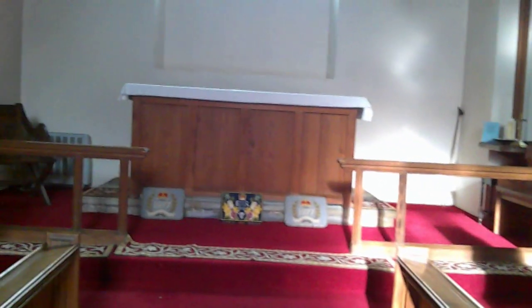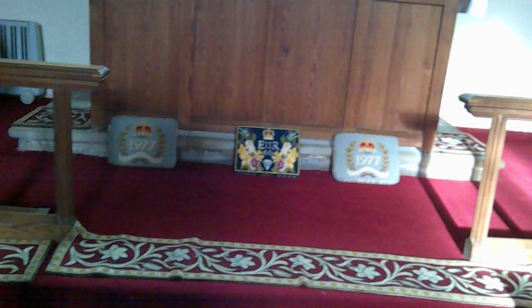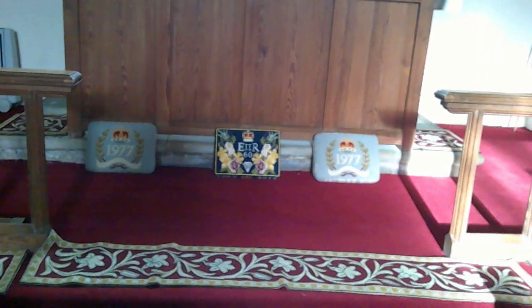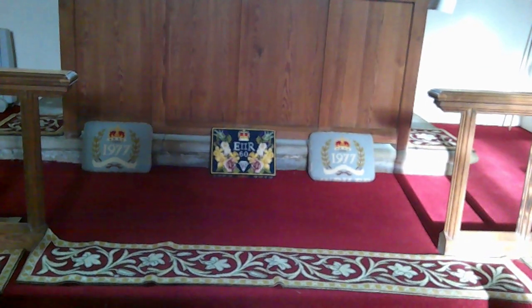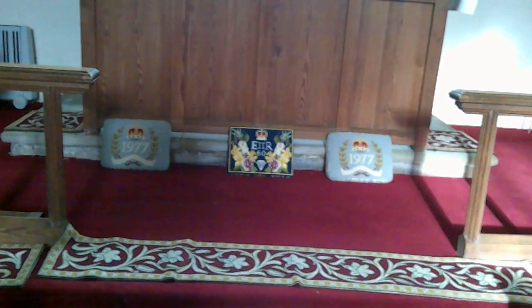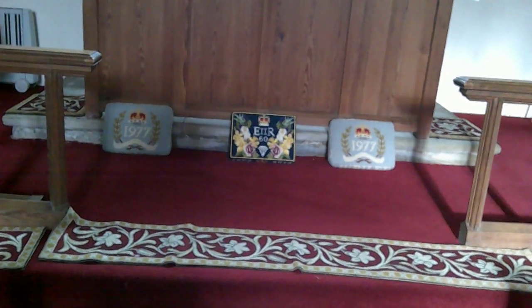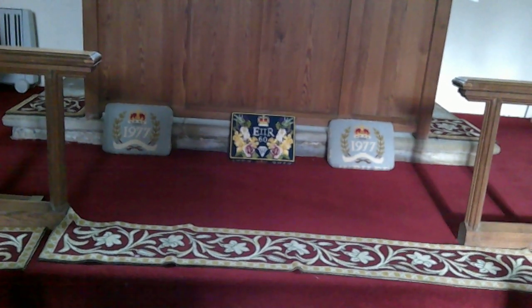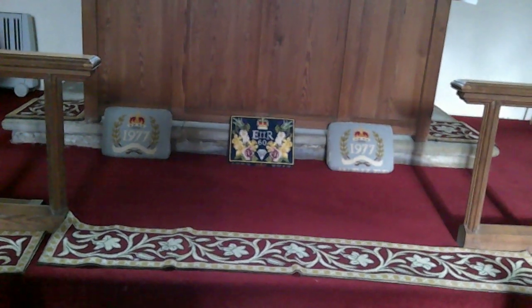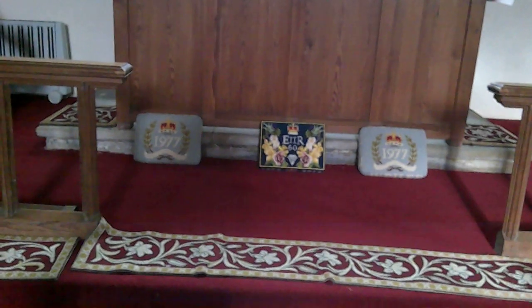It's a village church. I don't think it has a big house connection. Here we have the altar table, and in front we have some hassocks and kneelers that are embroidered, that have been made for 1977, the Silver Jubilee of the late Queen Elizabeth, and then the 60th, their Diamond Jubilee, their 2012. They didn't do anything for 2022, and we'll see what we get with King Charles.